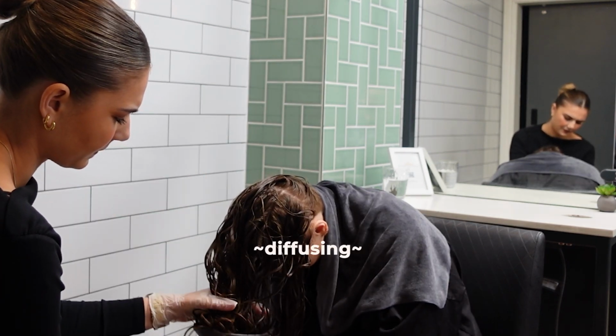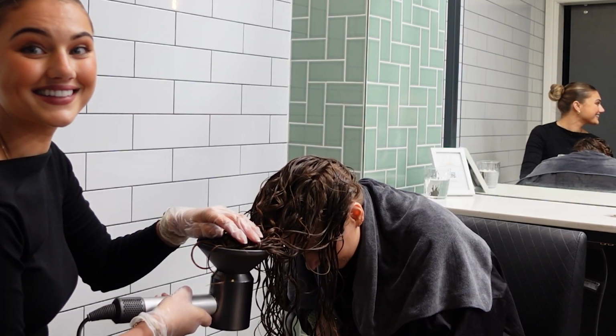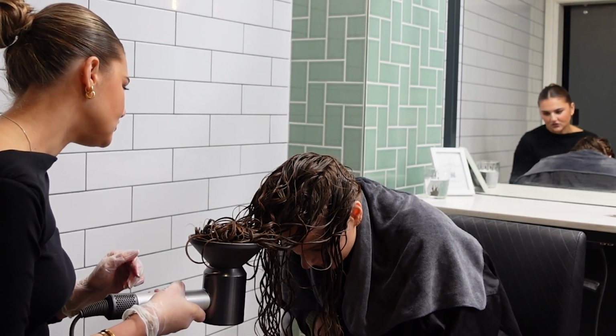Then we move on to diffusing. That's right, I'm not leaving the salon with wet hair like so many of us do with curly hair. A nice little smile from Fran there at the camera.